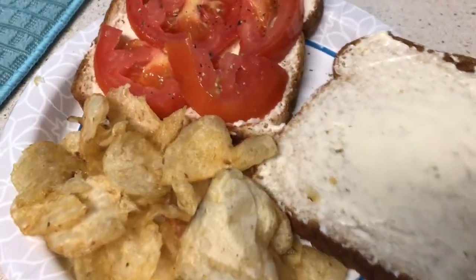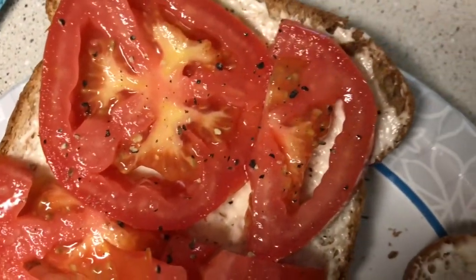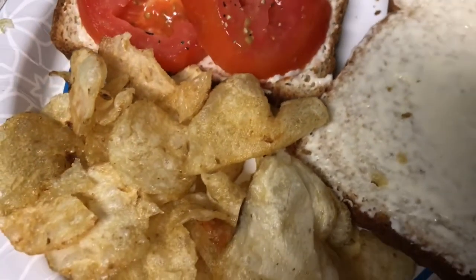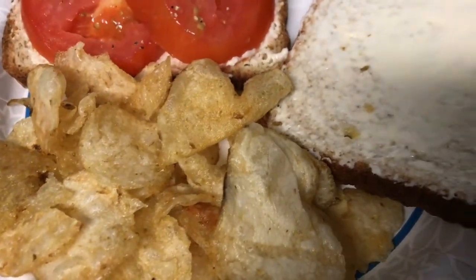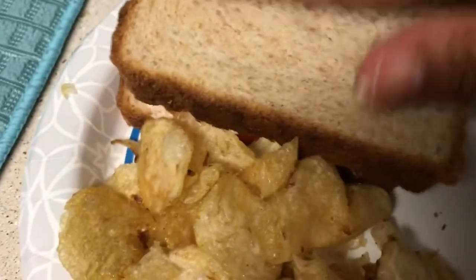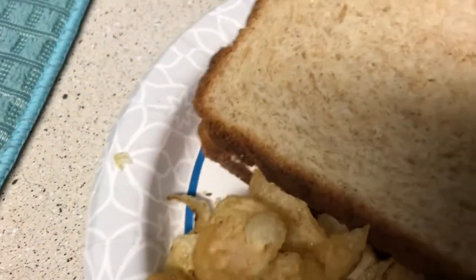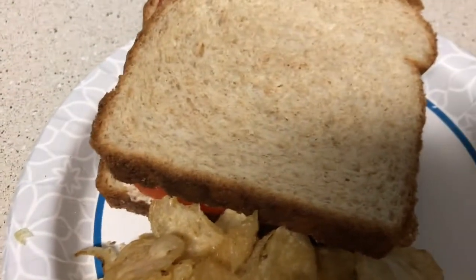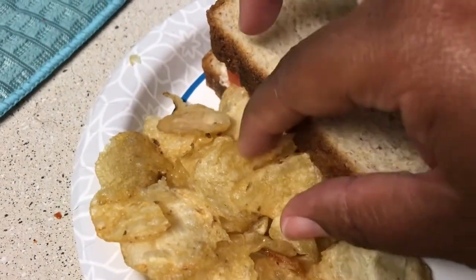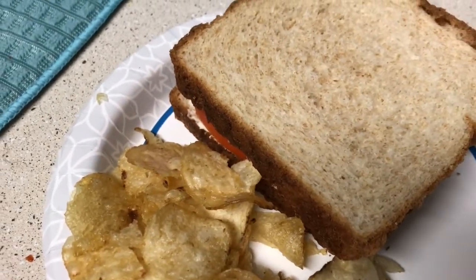I forgot to get a video, but I wanted to go ahead and show you guys my lunch. I had a plain tomato sandwich with some vegan mayo. I have my tomato, salt, and pepper, and then I have some plain kettle chips, and this just really hit the spot. I really needed more carbs because I just felt like I had depleted my carb source and I was feeling a little, I wouldn't say tired, but I felt like I needed that little boost of some carbs. And so I went ahead and had this for lunch.